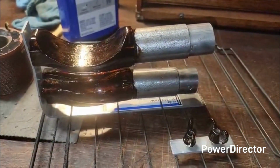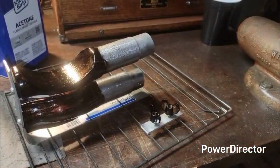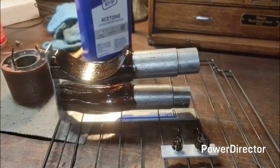We got our pieces coated up with the Japanning. Now the Japanning is self-leveling, so I'll let those pieces sit for about half an hour, and then if I need to go back and brush out any drips or anything like that, that'll be the time to do it before we put it in the oven.